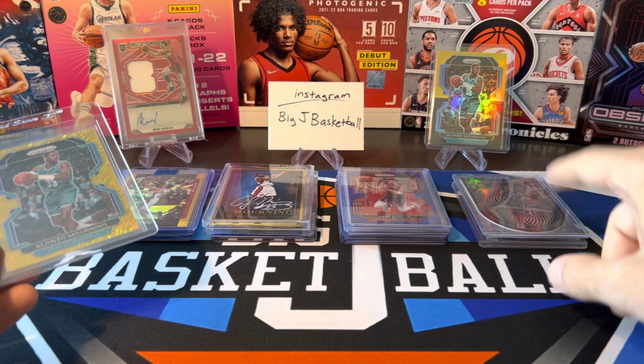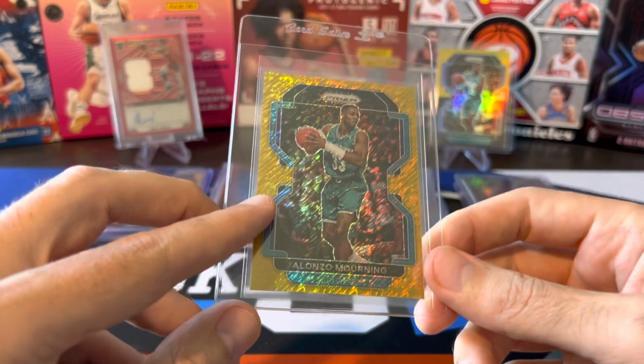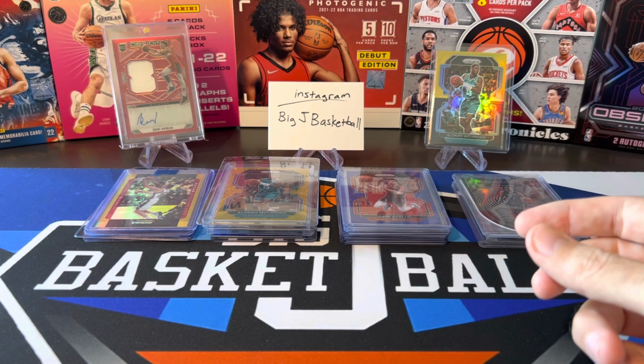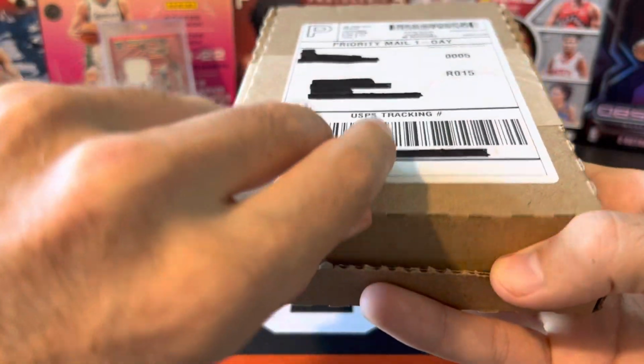So now we got the black gold to 5. Got all the other first off the line exclusives, the gold shimmer to 10. Still looking for a true gold to 10. Haven't really seen any of those come up for sale yet, but definitely keeping an eye out. If anybody sees a gold to 10, let me know. I'll definitely be interested in adding that to the rainbow chase.